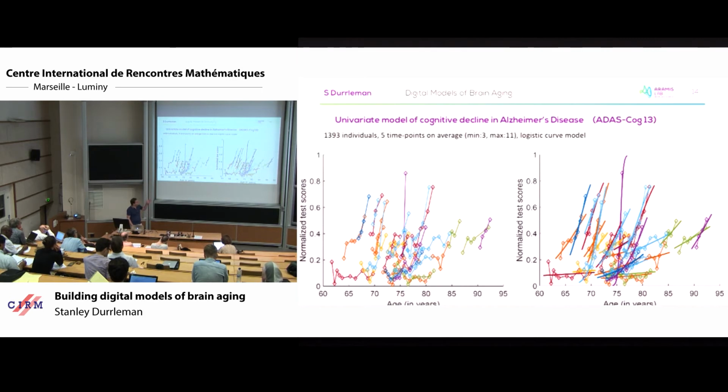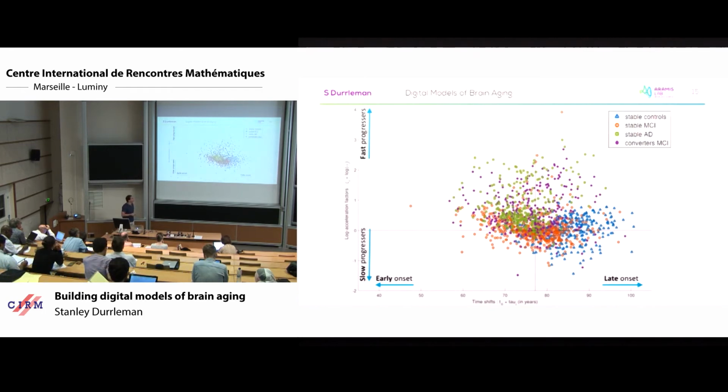Each patient here is characterized by 2 parameters, which are the amount of time shift that we have and the adjustment in the pace of progression. So we have two individual factors, the time shift and the acceleration factor. So here you have the early onset and there the late onset individuals. Here you have the slow progressor and the fast progressor.